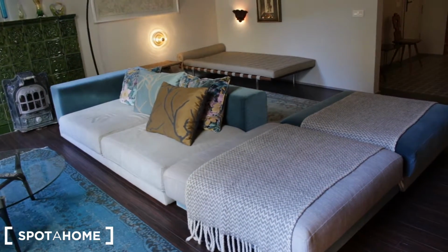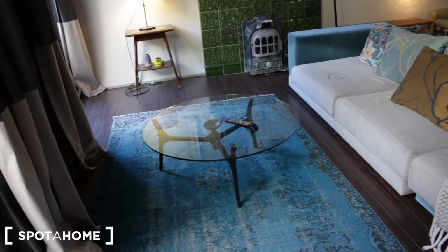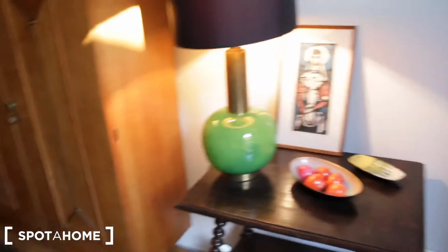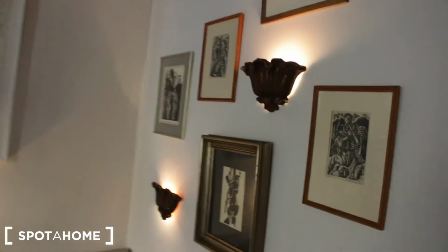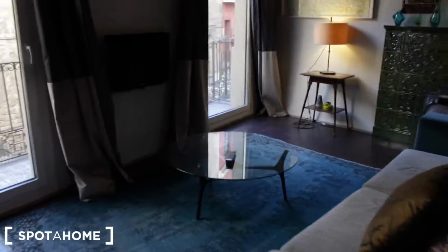We have this very nice living room, like design magazine style. Plenty of decoration items. We have this original vintage furniture with plenty of shelves. We have these very nice long chairs. This ceramic decorative fireplace. We have this carpet and table, the TV, and the exit to the balcony.